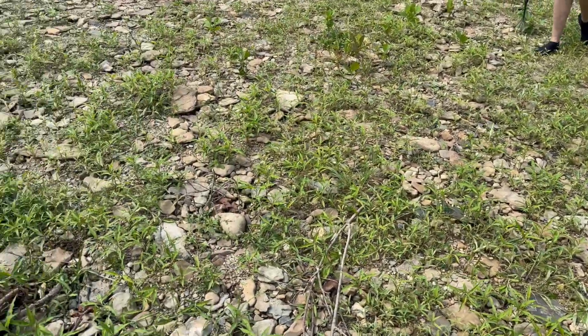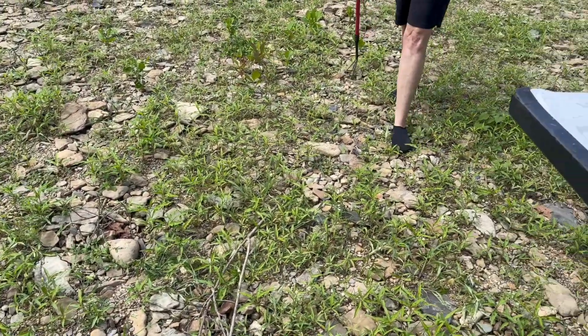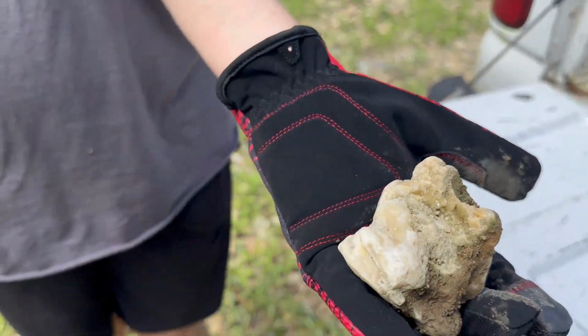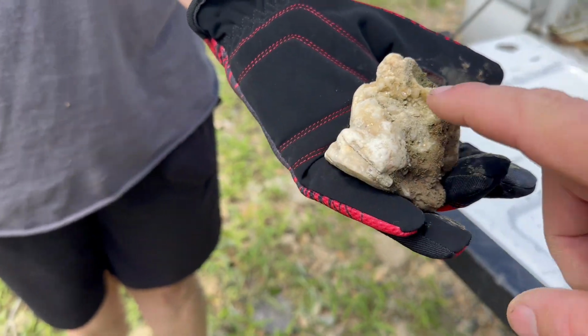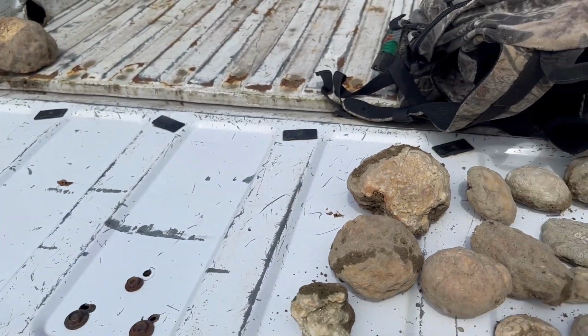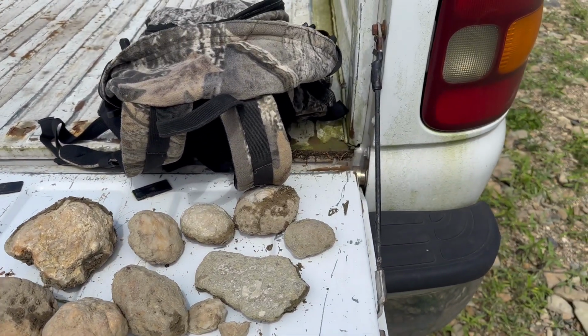I think I'll just walk right here around the truck and put stuff here on the bed. Vicky found another piece. It's got nice crystals in it. Yep. So it's nice being able to just drive down here on this gravel bar.